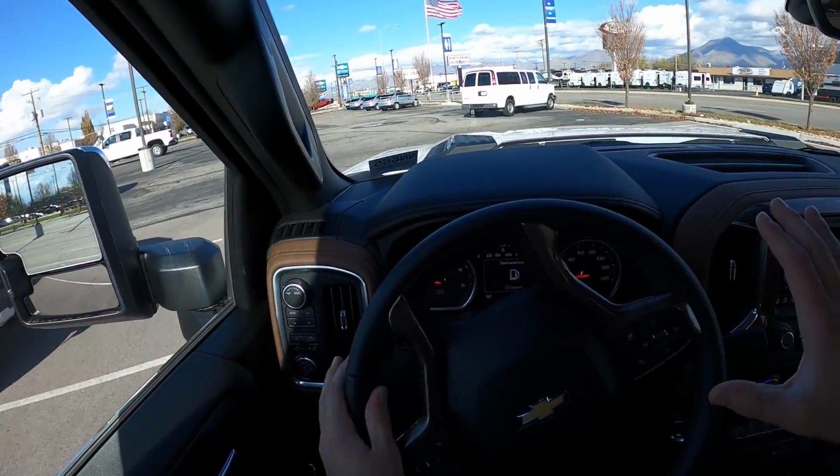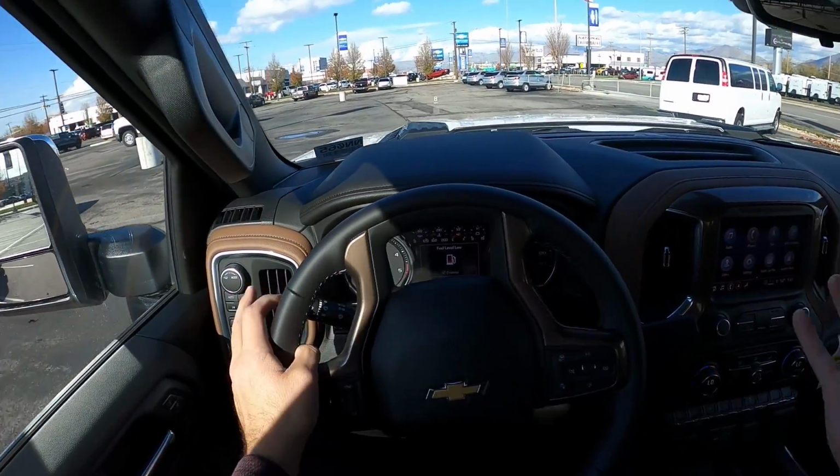So yeah, sorry about the shorter drive, but again, time constraints, and that's all. Now let's get some things up for a video on this 2022 Chevy Silverado 3500 High Country.